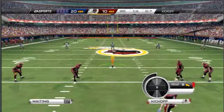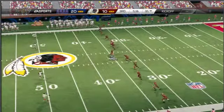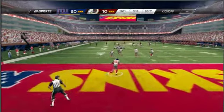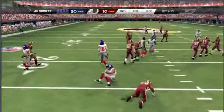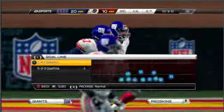Redskins ready for action. And that return ends rather quietly, short of the 20. Let's mark him at the 16.